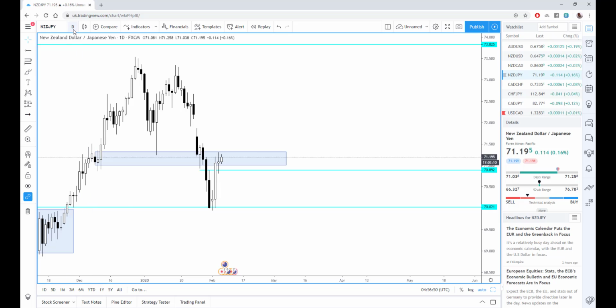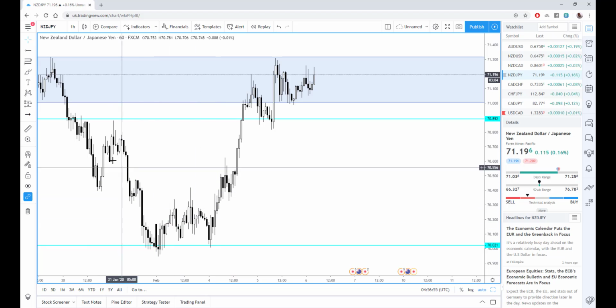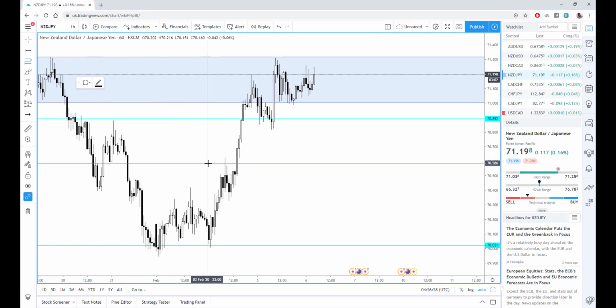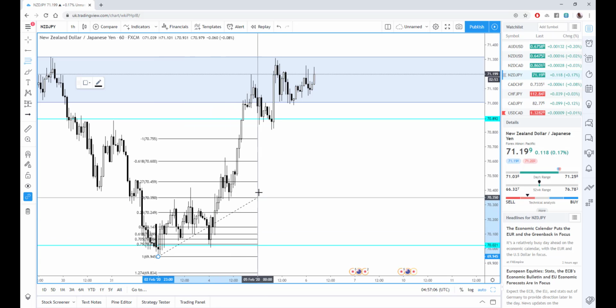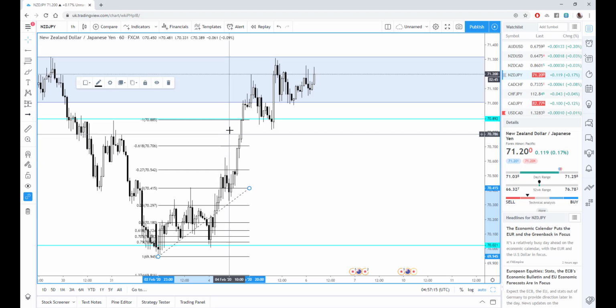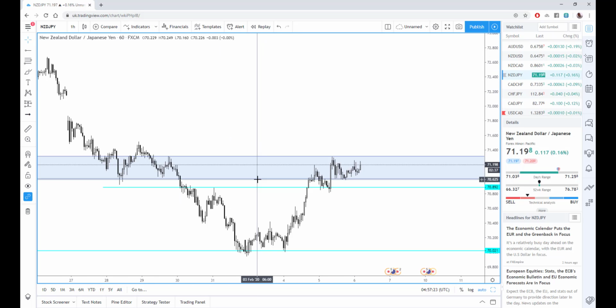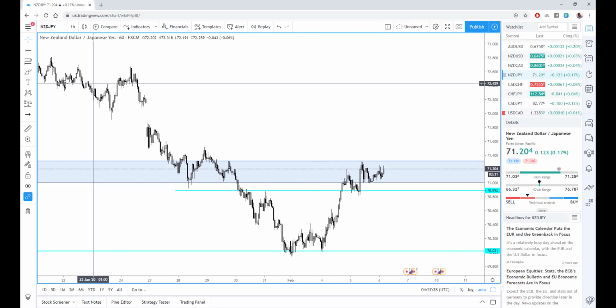Okay, so without praising myself too much, let's have a look. So the trade was from that low to that high, that low to that high retracement, and then boom to there. Okay, that was the trade, and that was it. That's the target that I was looking for.